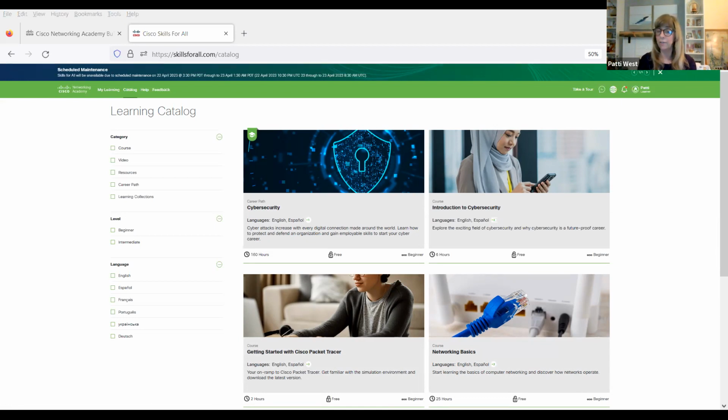All right, are you seeing Packet Tracer? Are you still seeing Skills for All? I still see Skills for All. Okay, we will do the stop and start again.